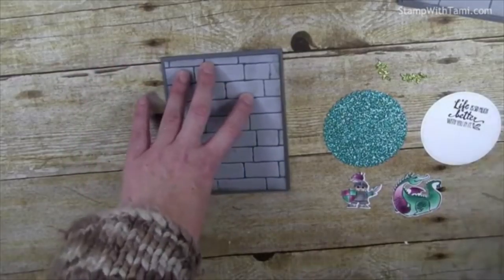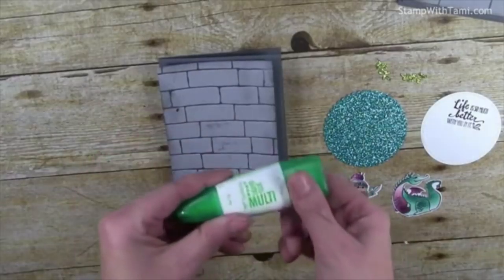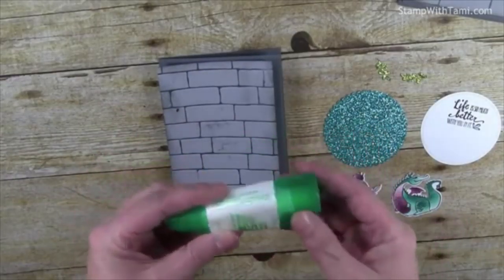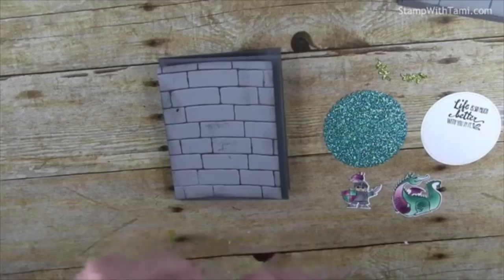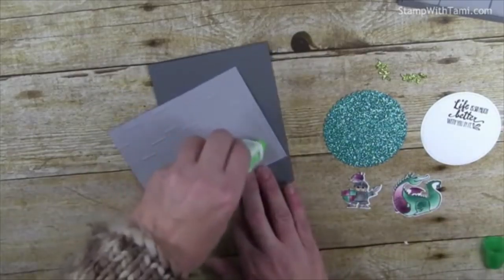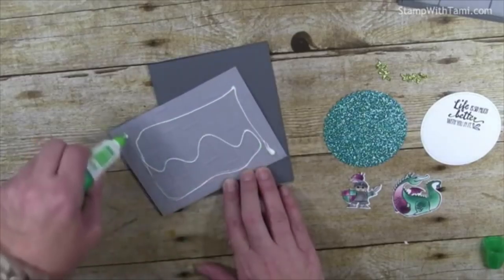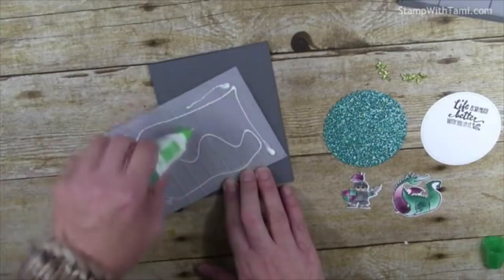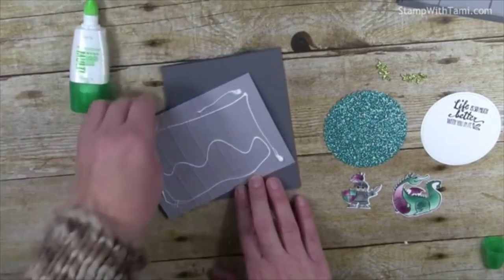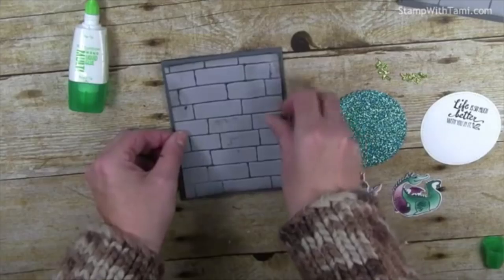Now, with the glimmer paper and sometimes with these textured, once you've textured a piece of cardstock, I prefer to use the liquid glue over the snail just because it gets in those grooves a little bit better and it holds it a little bit stronger than the snail does with this particular texture on it. So I'm going to go ahead and put some of that on the back of this panel to attach it to the card base.